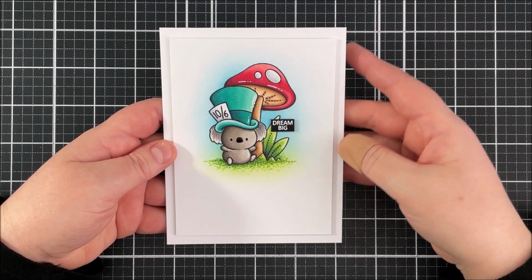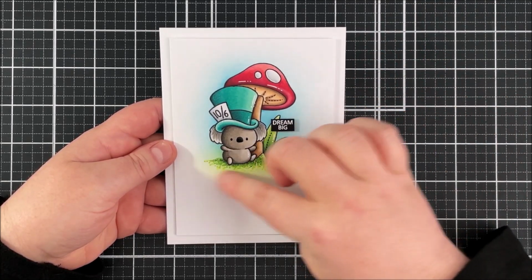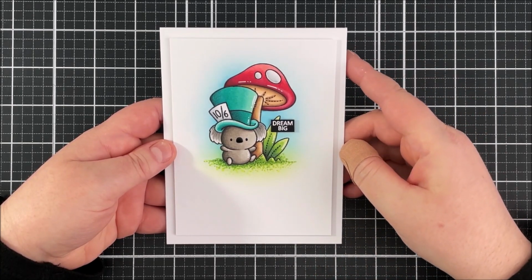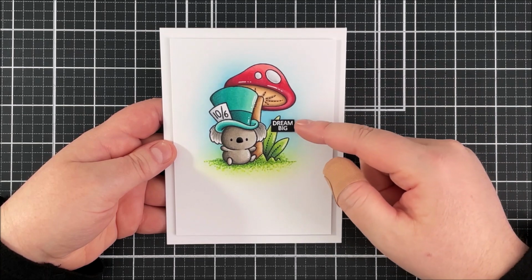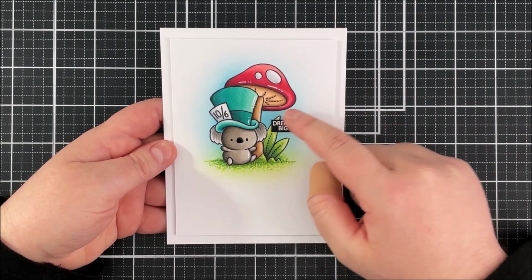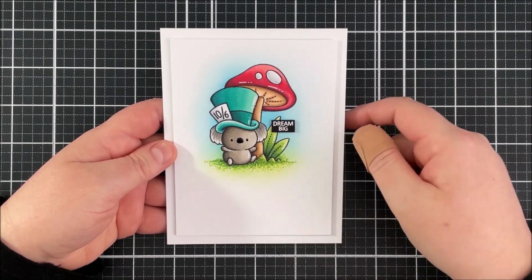Coloured that all with Copic markers. I did add a little bit of ink blending in the background just for the grass there and the sky, and then added some extra detail with Copic markers on the top. And the sentiment there is from the Sweet Floral Scene set. I wanted quite a tiny little sentiment just to fit in that gap, and I think that sentiment works well with the theme.